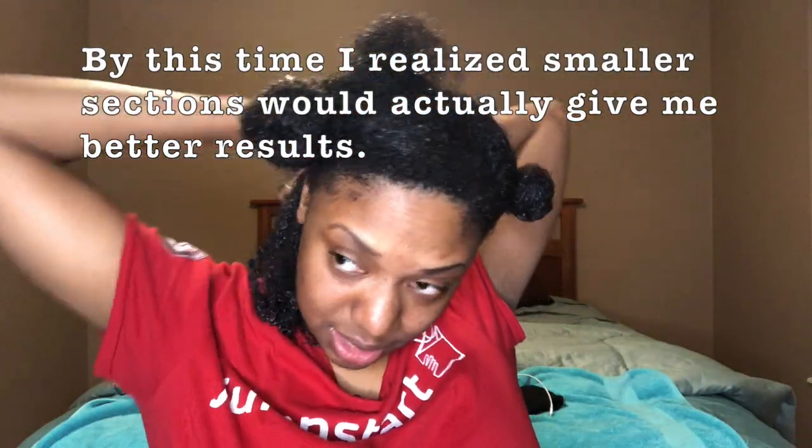Very curious. So this is what my first section is looking like. As you can see, it's very moisturized. It's not completely frizz free, but sections, you see that elongation. Come on, we're in there now.